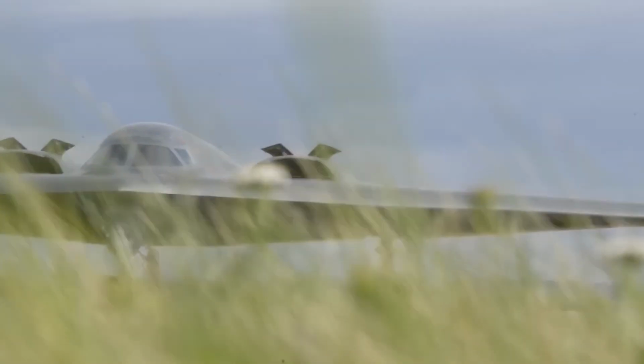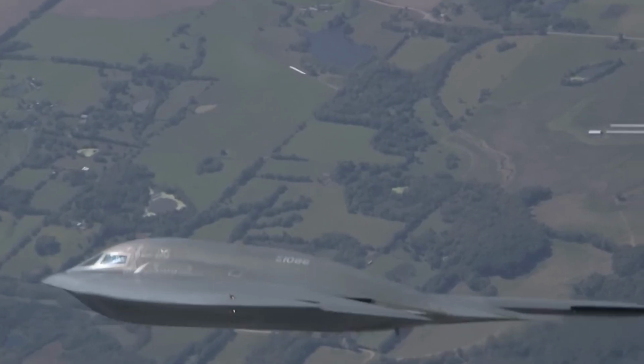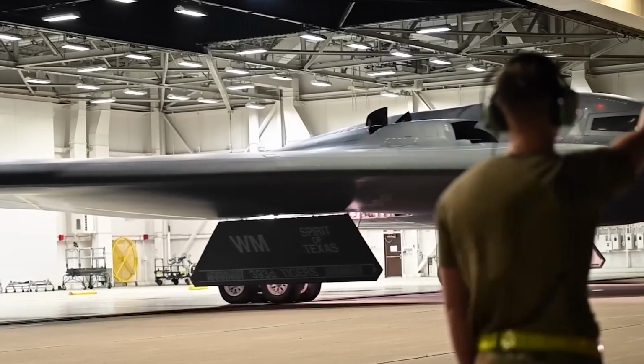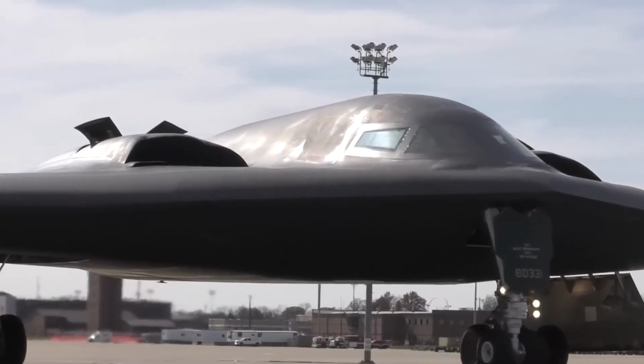Every flight, every test, and every new weapon slot ensures that the bomber won't just compete, it will dominate. It's a clear statement of commitment. America intends to maintain unmatched air superiority for decades to come, leaving potential adversaries scrambling to even catch up.